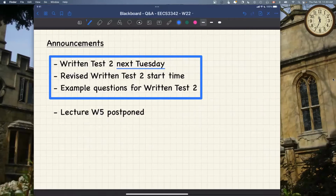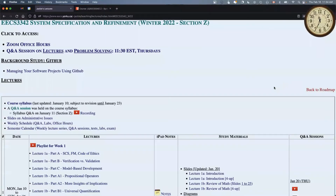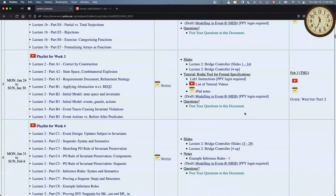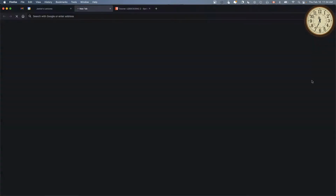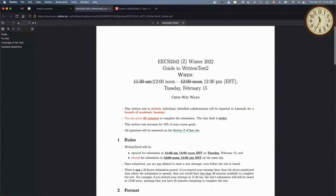However, as I announced earlier yesterday, the start time is going to be slightly later. Let me show you how you can look it up. If you go under week number three, you will see the test guide for written test number two. That's where you look at the guide. I'm pretty sure you have seen that already. And you can see now I revised the start time.